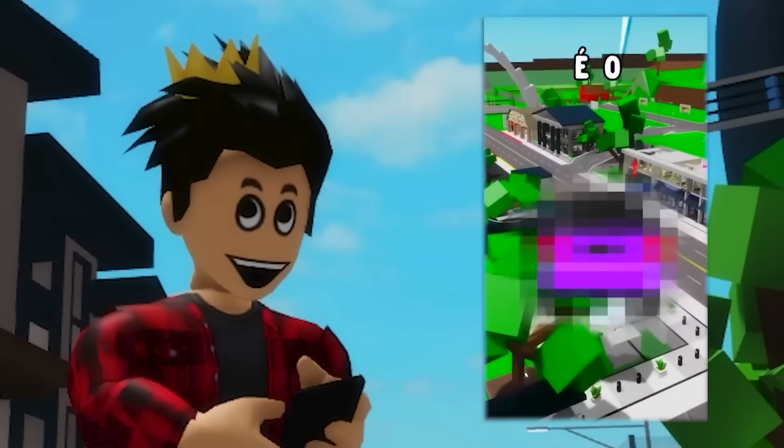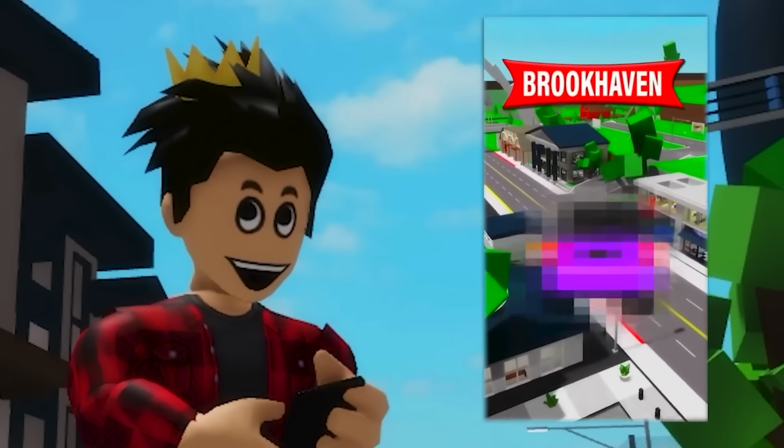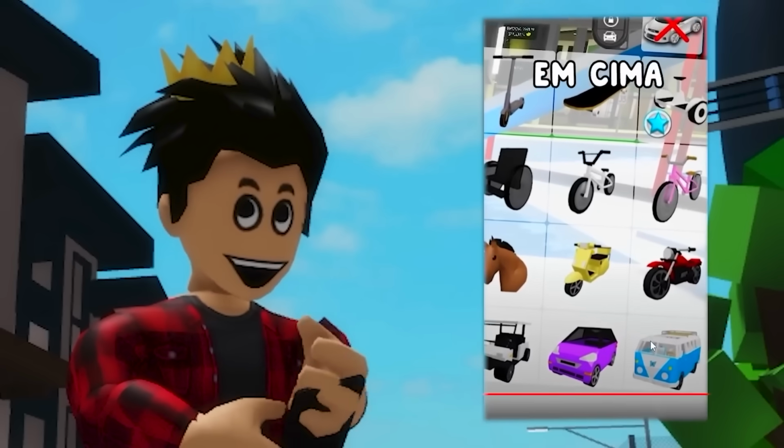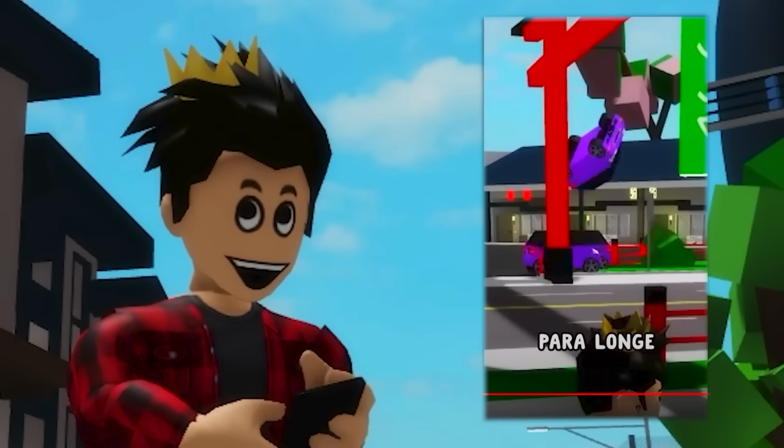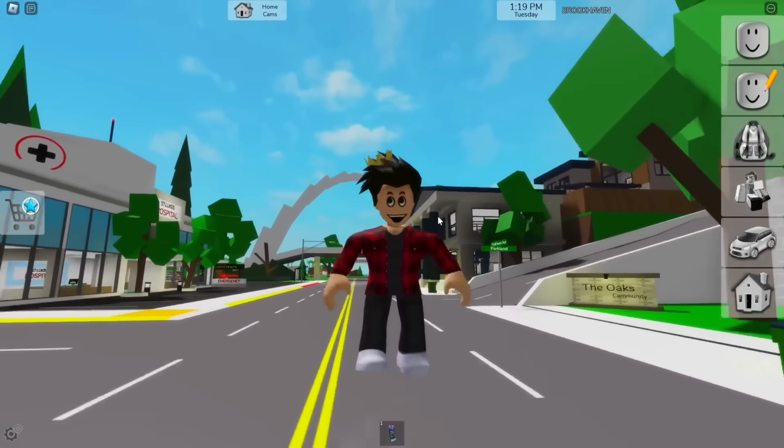I love it. Some time ago, I made this video about the flying car glitch inside of Brookhaven. We need to go over to the diving board and get a car. Whenever we spawn the car on top of it, it'll fly really far into the air. But now I found a way to make the car fly while we're still inside of it.